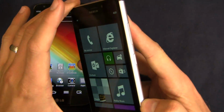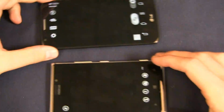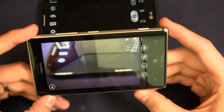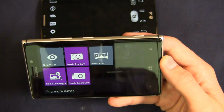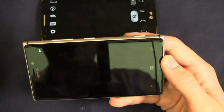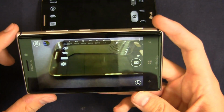Let's take a look at cameras here as well, and I know I'm running out of time. 13 megapixel camera on the G2, 8.7 megapixel camera on the Lumia 925. Now what I like about the Lumia 925, it's got some great stuff here, and you can see right now I'm in the standard camera. Let's go to the Nokia ProCam here so you can see what it looks like, and you're going to recognize this immediately from the Nokia Lumia 1020.